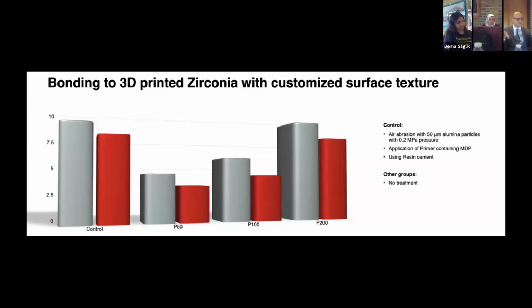Actually, the result came out good. We have 3 groups, different designs, but in a design of P200, without any treatment, the bonding to the 3D printed zirconia was more than the milled one with the sandblast and prime. That's a lot. And if you don't use the treatment on the control, I guarantee you that it goes much, much less than this. So that shows the value of 3D printing, how customized you can be.